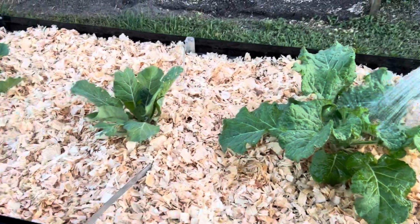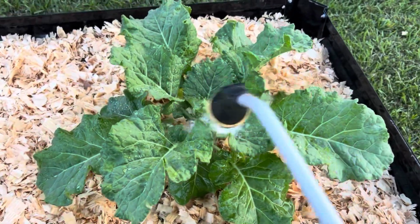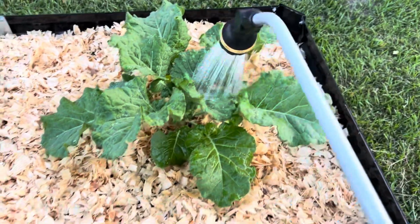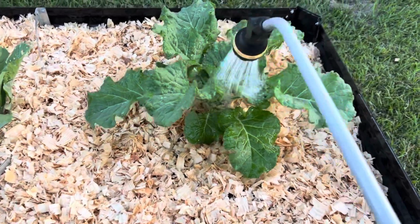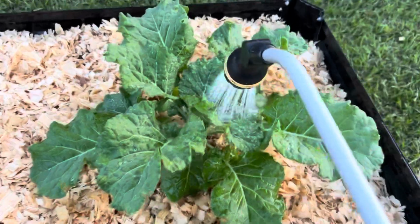supposed to be my cabbage bed, but this looks like a collard green to me. You see, that's the issue with buying anything from big box stores. You don't really know what you're getting. It's big and beautiful, but it looks like a big, beautiful collard green.